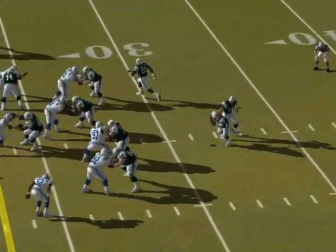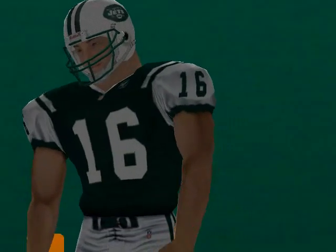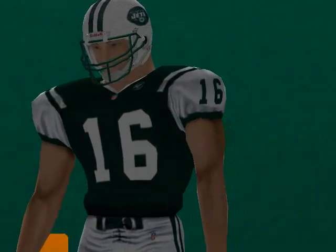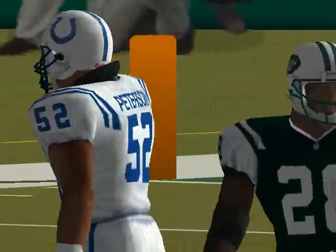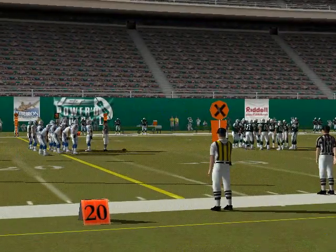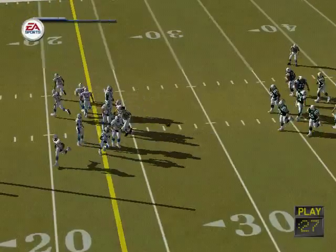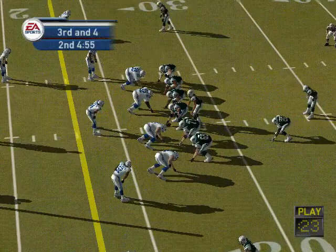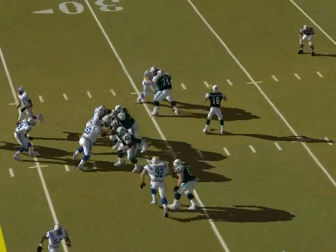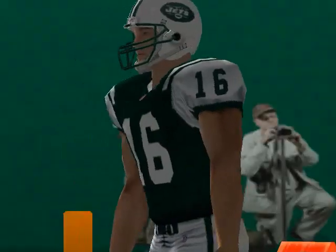Number 16, onto the center. He tucks it away. Peterson makes the stop at the 27. No gain. Number 16 sets up. Play action fake. Throws left. Anderson with the reception.